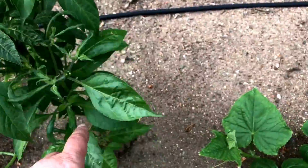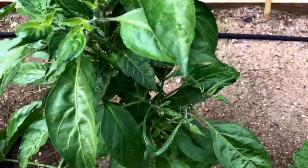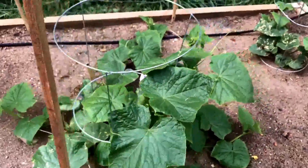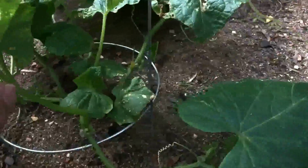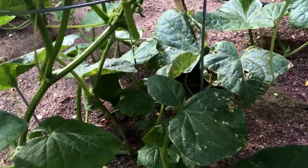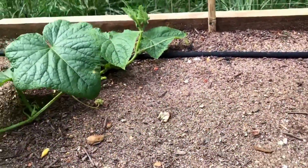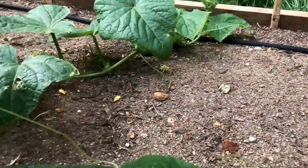It's putting off new side shoots and new leaves, and I've even found some buds on there, so it's not stunted. It's definitely picked up and is grown very well. This is my national pickling cucumber. As you can see, look at all that weather damage. I mean, my plants just got pounded, straight pounded. So just look at that. It's shooting off towards that fence line, so I'm gonna let it go.